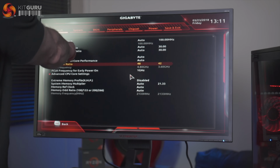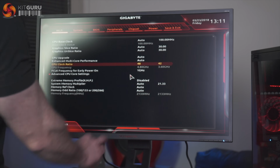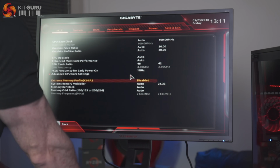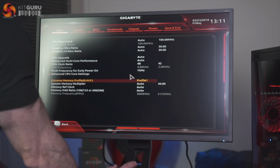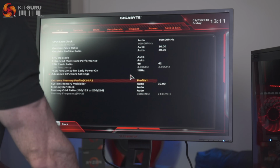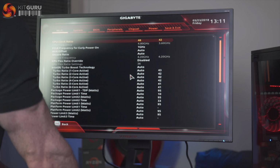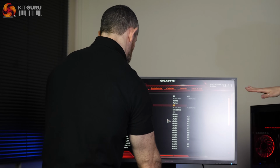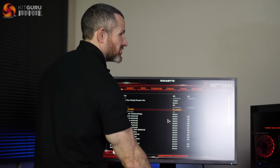100 is, as you can see here, the CPU base clock. So 48 times 100, 4.8 gigahertz. Now we're just going to go down to the XMP and enable it. Okay, and as you can see, now it's going to enable our 3000 megahertz memory here. Into advanced core settings, set our UnCore ratio. And what is the UnCore ratio? This is the cache ratio.